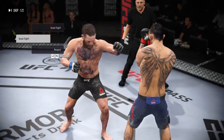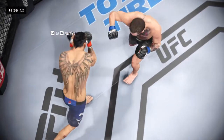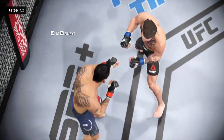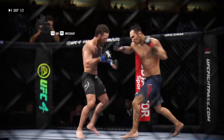So what a round it was for him, particularly when it comes to those body kicks, DC. He landed those body kicks every single time he threw them. Every time he decided a body kick is going to be the strike, it landed. His opponent needs to do something different, or this fight is not going to last much longer.